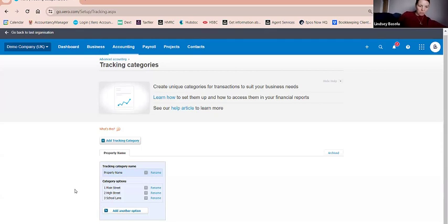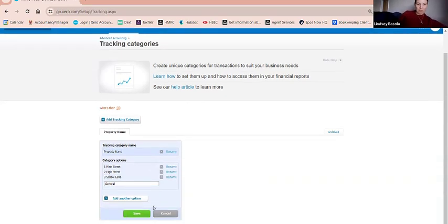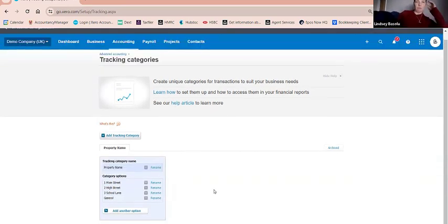I'm actually going to add one more just for general. The reason I'm adding the general code is because there will sometimes be things like accountancy fees that you don't apportion to one property. You'll have that as a general admin cost. So they're going to be my tracking categories. And I'm going to use them throughout the demonstration.